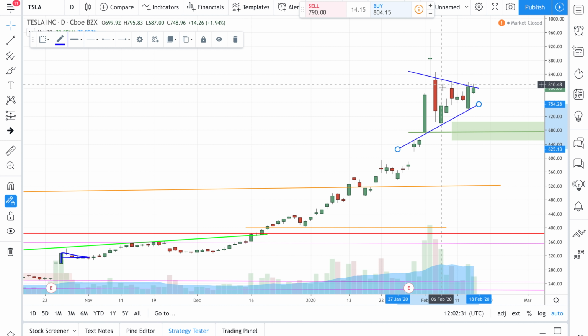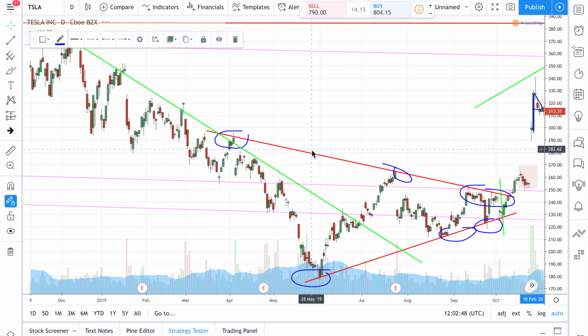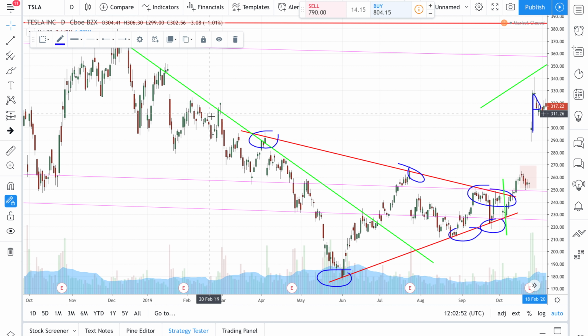Again, we are back to this thing called a wedging pattern. The wedging pattern, what does it mean? It means that the stock price is being squeezed all the way to a center. Just before it ends, it's going to burst somewhere. This pattern looks really familiar, and if you scroll back in time, this was something that I drew many months ago.